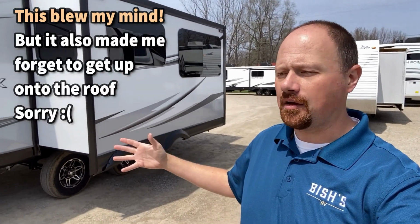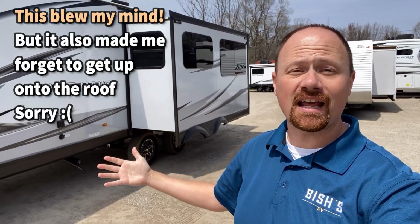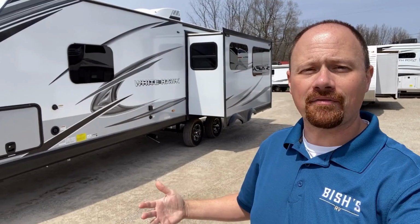And they just did something that just blew my mind on this thing. You hear me say all the time, most of the time when a manufacturer has a kitchen in the back and a bathroom in the front, you're going to have split sewer hookups, right? Because it's really hard to cross plumb and pipe everything, right? That is generally true.